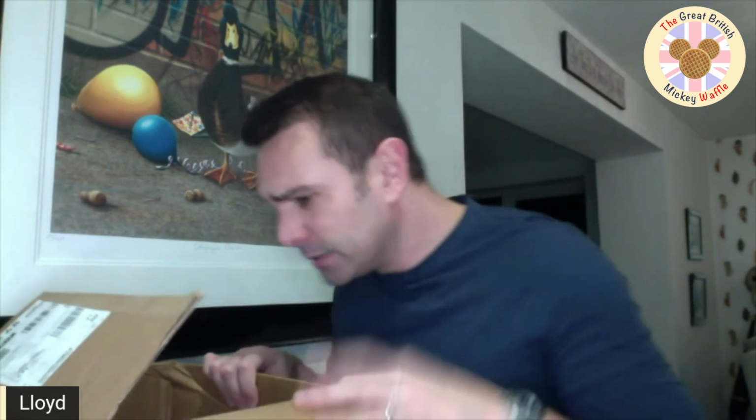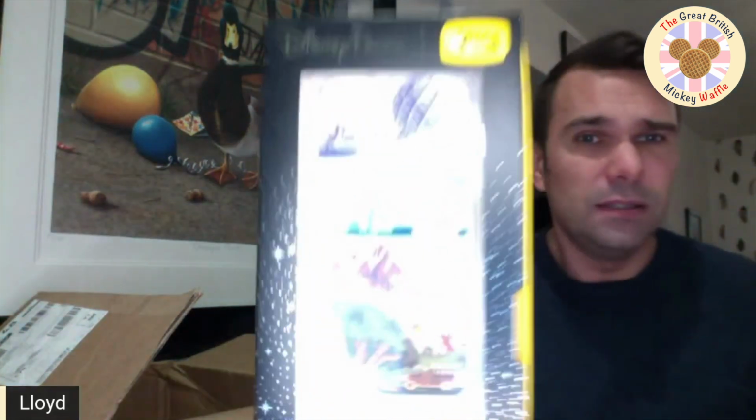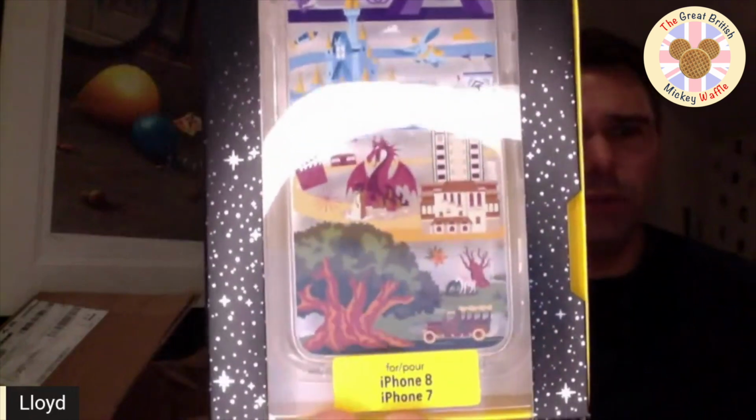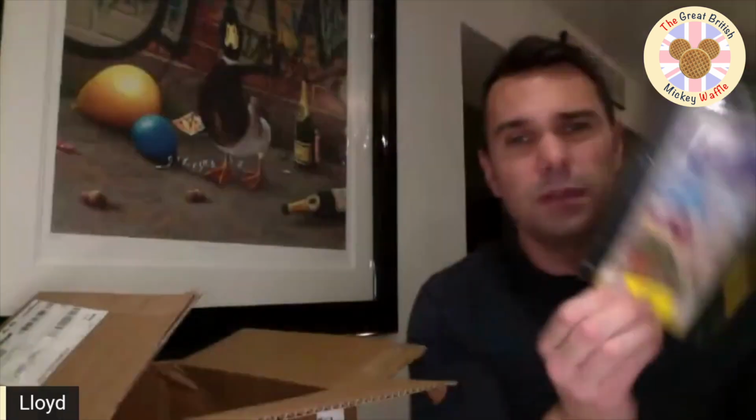So let's see. We've got, this is a pretty ironic purchase, because I dropped my iPhone today and cracked the screen. And this is an OtterBox Disney Parks edition. So you've got Epcot, Magic Kingdom, Disney Studios, Hollywood Studios, and Animal Kingdom. And that's for an iPhone 7 or 8. It's an OtterBox. Look at this.